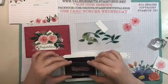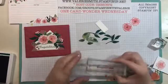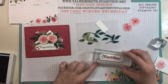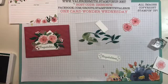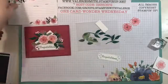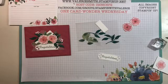So I used the Shaded Spruce to stamp the congratulations on this little stitched banner. And I wanted to do that because the words and letters on this recipe card are in that color as well. So I thought, well, I'll just use the exact same color for that.